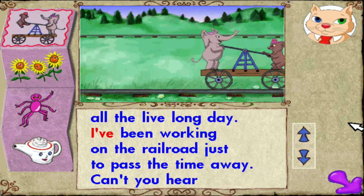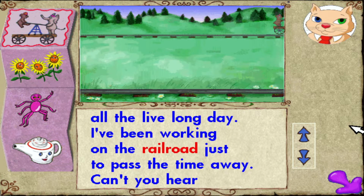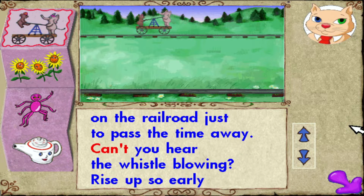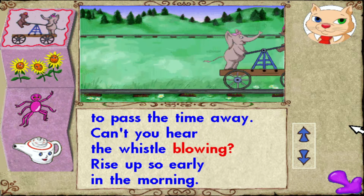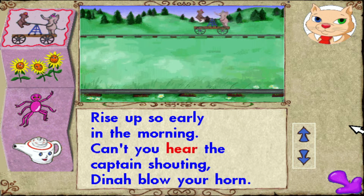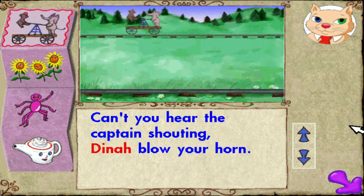I've been working on the railroad all the live long day. I've been working on the railroad just to pass the time away. Can't you hear the whistle blow and rise up so early in the morning? Can't you hear the captain shouting?